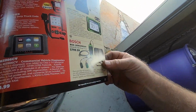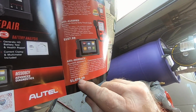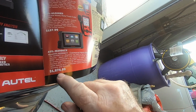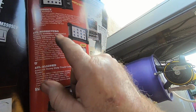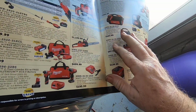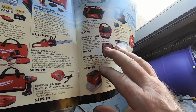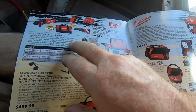I hope you guys aren't buying this stuff. That's ridiculous. I guess it's a race to the bottom. Some of these scan tools, not this scan tool 906, that's a $1,500-1,600 I see it for around online. But this is a tool truck guy. I don't think he prints his own catalogs. I think he's showing you a generic catalog made by his suppliers for them to sell stuff.